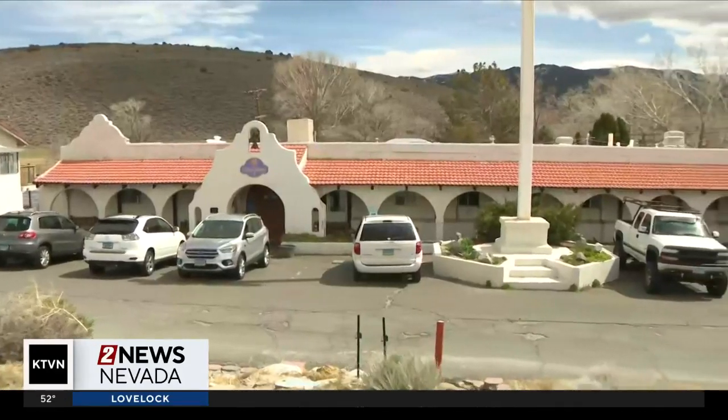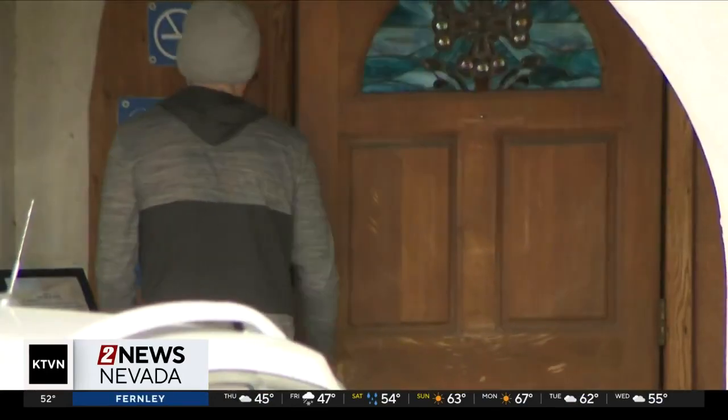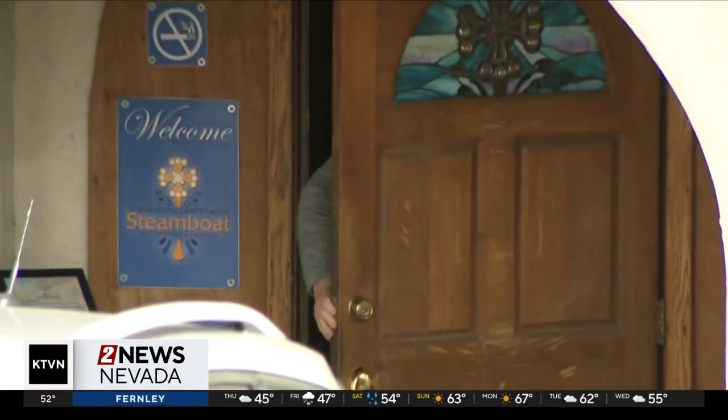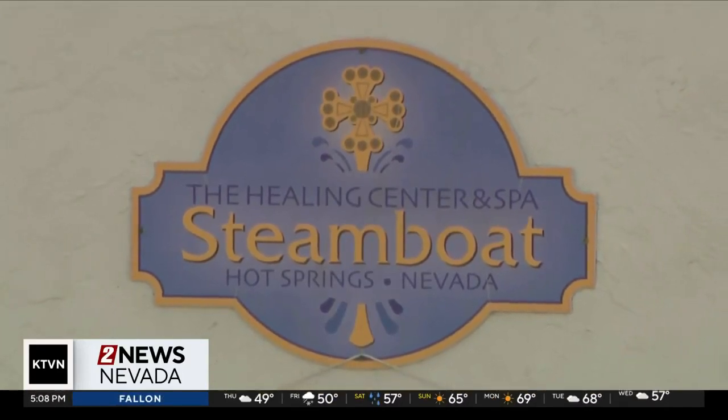Local businesses use that geothermic activity to their advantage. Steamboat Hot Springs attracts those who want to safely soak in the water. Clients and staff swear it has medicinal properties. We have a man that soaks here. He actually was in a car accident and has burns all over 80% of his body.